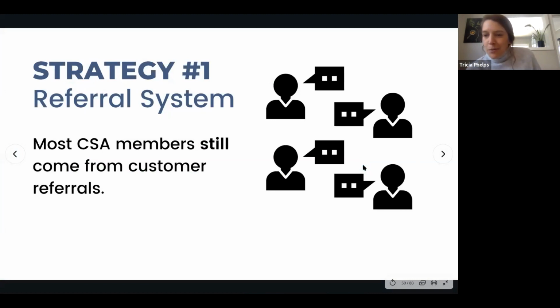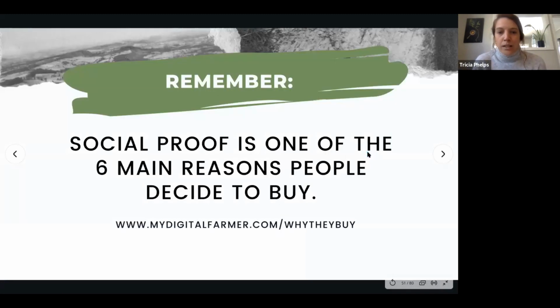So strategy number 1, the referral system. We all know that word of mouth is some of the best marketing you can get. In fact, most CSA members still come from customer referrals. This is because we find value and trust from our social circles. We'll take recommendations and we value those recommendations from people that we know. So that's why that works so effectively.